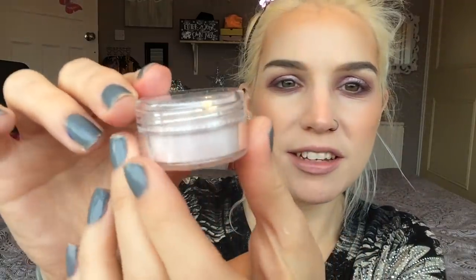Okay, so the next product that we're going to be trying today is by Smolder Cosmetics. Again, I got this from Beauty Bay. This is the Loose Glam Pixie Dust, and it's in the shade... It doesn't say, but it's the Pixie Dust, and it definitely comes in more shades.